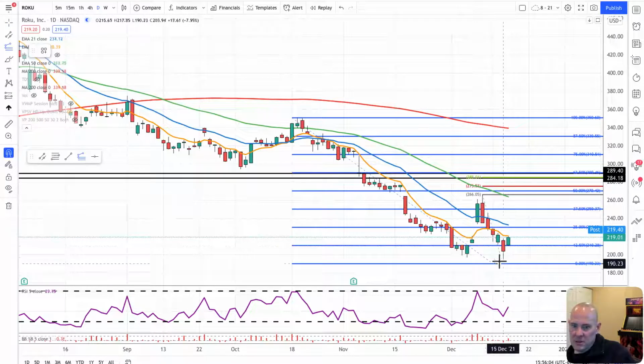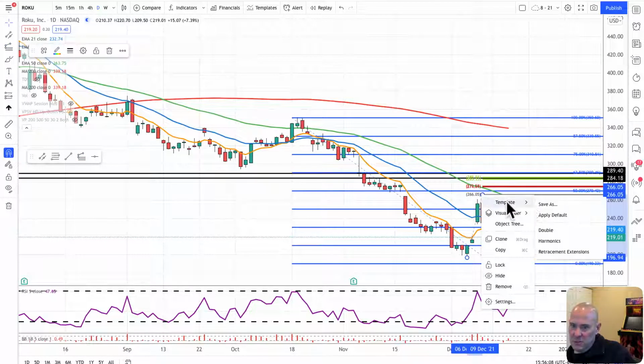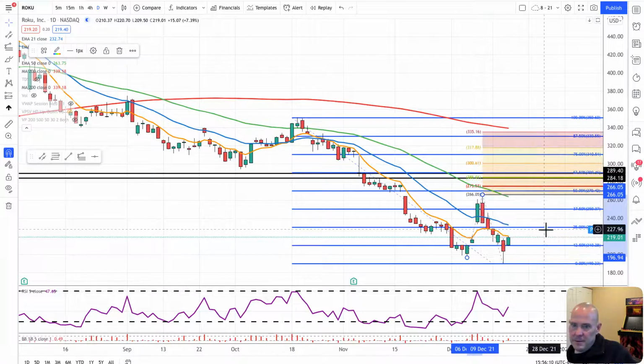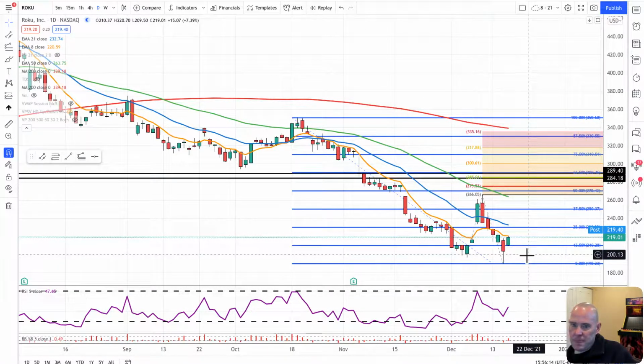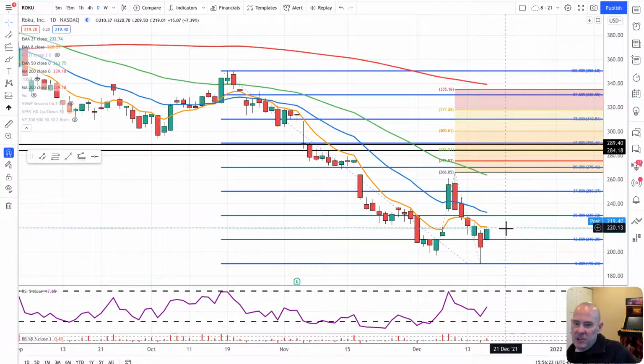Let's see. Because this could be another one. I'm going to have to keep an eye on this one. Yeah, that's a potential double too. That's a potential double. So this could be an interesting play to the upside. I'm going to have to do a little more analysis on this for myself.